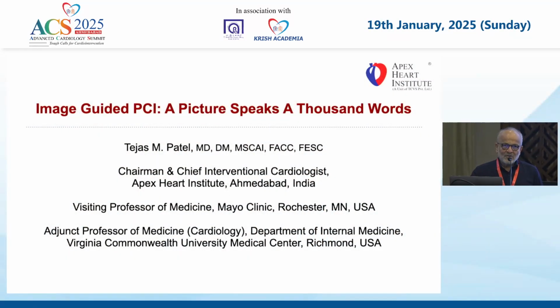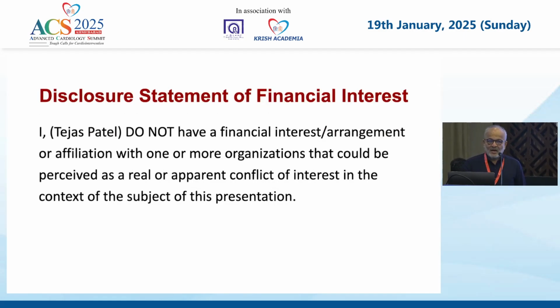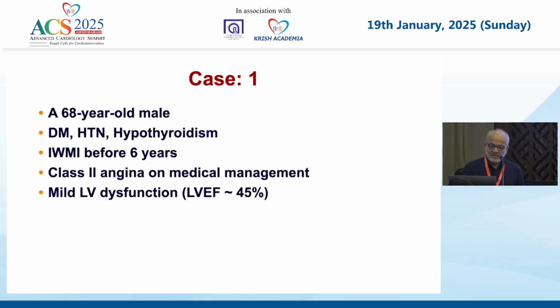Image guidance now has secured a very stable place in the intervention in our country also. And that's good news. So today I am going to speak on image guided PCI. I have created the talk as a case based presentation where many times we have been successful, a few times we have failed, and the reasons of success and failure and how imaging helped us in identifying the complication, even reaching the success, etc.